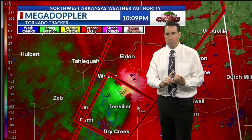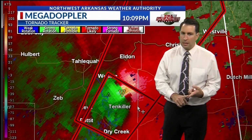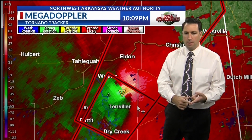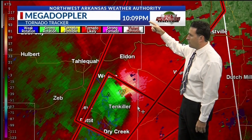And we have reporters, too. I want to see how many power outages we have. I'm sure we've got power outage reports from OG&E as this tornado has taken down power lines. And so you will be encountering power outages with this storm as it continues to move northeast at about 40 miles an hour. So it's 10:09 right now.